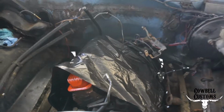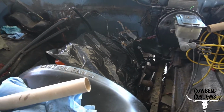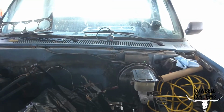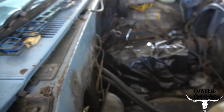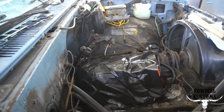Three weeks later. Alright, the one head's on, the one head's not. I'm just gonna go through and do it off camera because it's repetitive, kind of boring. New head gasket's in the truck. This head gasket that went, see, put it right there between cylinder 3 and 5. So I'm gonna get it together and pour it back.